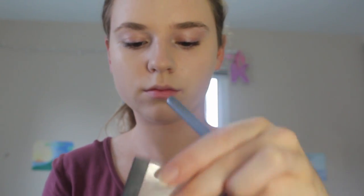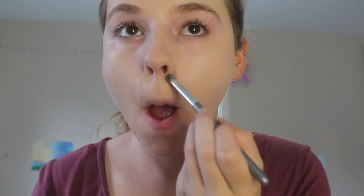So next I'm taking my Sonia Kashuk concealer, and I'm using this green color because green cancels red, and I'm just pressing it onto pimples or any areas of redness. So I'm going to put it around this area of my nose because it's pretty red, as you can see. And don't worry about it looking weird because we will be going over this later. And then using my beauty blender again, I'm going to just press into those areas, making sure not to rub because then you're just going to ruin the concealer.